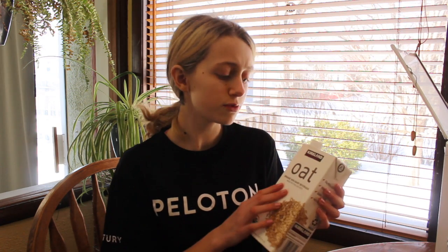Almond milk is really good, oat milk, there's cashew milk, soy milk, there's a bunch of vegan milks out there. Personally, my two favorites are almond and oat milk. Right now we have oat milk and it's super good. It has a really good creamy texture and the flavor is so good. But I would recommend finding a milk alternative that you like because it is used.